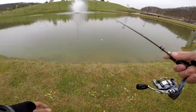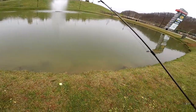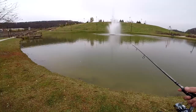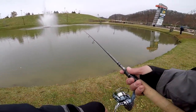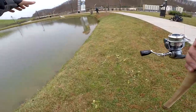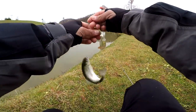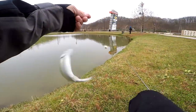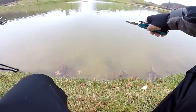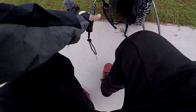Oh damn, son, something came up and grabbed it. What the hell, I was just reeling it in, something came up. Let's see if I can catch it right here. There's something right there. Got him. Got another one. Little small juveniles right here. Number two. Chill, bro, I'm gonna let you go. Here we go, just use this, guys. There we go, number two. Number two down. It's only been like 5 minutes.